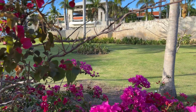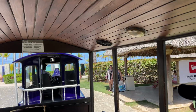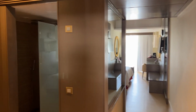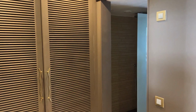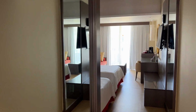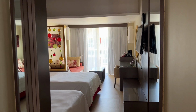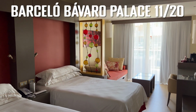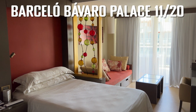It's a massive hotel, so you may need to use the train occasionally to move around the complex. Our room was medium-sized with a contemporary design but somewhat worn down and dusty. The condition of the room brought down our overall score of this hotel. Right now, it ranks 11 out of 20 on our Punta Cana Resorts ranking board.